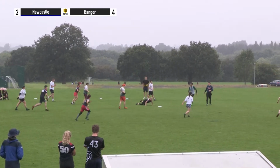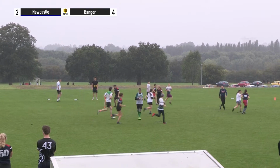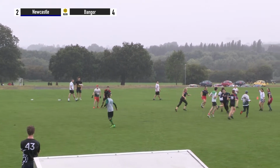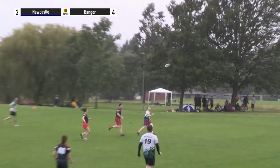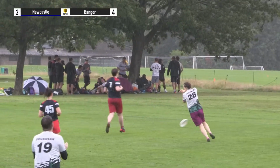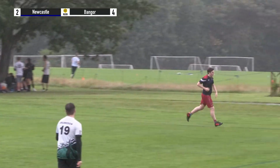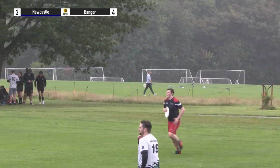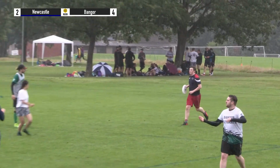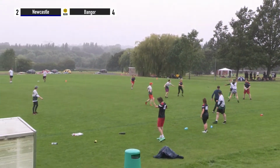Oh, unfortunate drop from Atkinson. Blart's throw just a little bit behind her. And that gives Bangor a fantastic opportunity as they shoot straight to the end zone. Just slips through the hands. They had the space, they had the time, but unable to reel it in. And Newcastle will get a second chance on offense at this point.